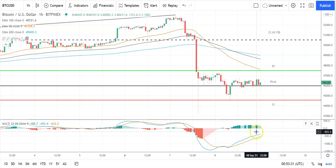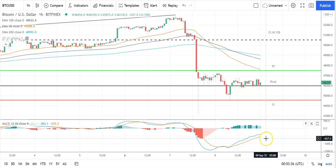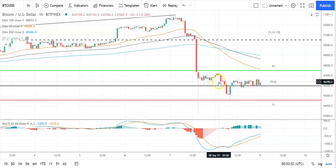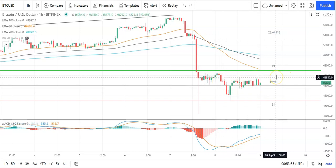Looking at the MACDs, a slight narrowing of the bullish histograms at the turn of the day, but no immediate signs of a bearish cross, so keep an eye on that through the morning. On the EMAs, that's a bearish signal, however, 50 continuing to pull back from the 100 and the 200, suggesting further downside ahead. So key would be to avoid a fallback through the pivot at 45,965 and break through yesterday's highs to bring resistance levels into play. Failure to do that and support levels will be in play.